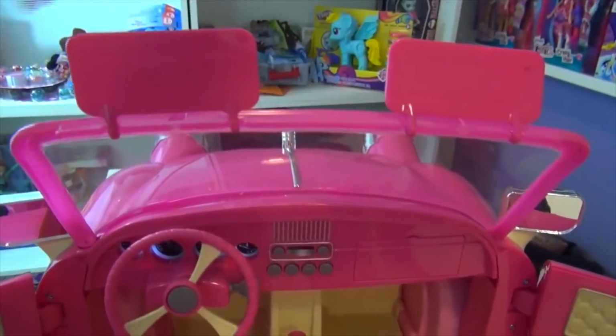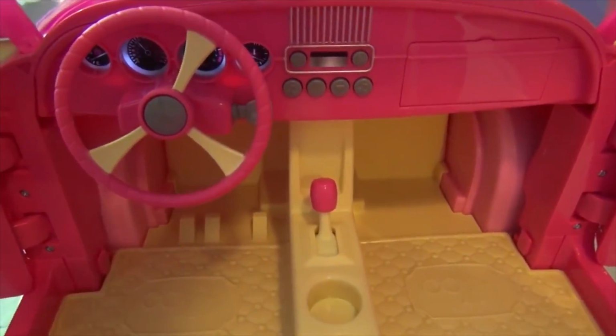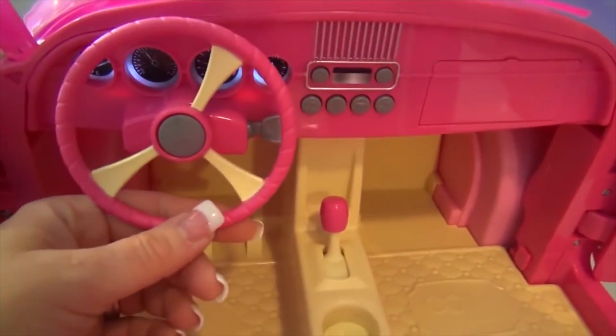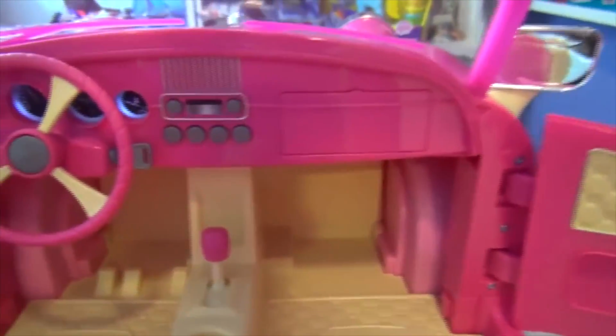Do you love the behind the scenes you're getting of this pile of toys over there? And then here's the super cool part. Oh, there's a key, because what's a car without a key, right? So let me get you over here. There's the key.